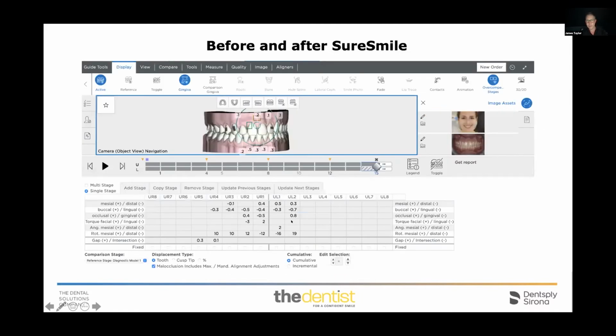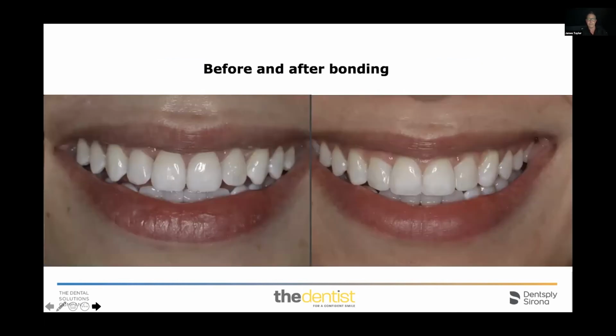And again, it's those numbers. You can see the teeth I was changing and moving. So yes, I was moving basically upper right 4 to upper left 2 in that case to achieve that. But it's a nice option when you don't need to be using a full case setup, and it's less expensive for you as well if you're doing it as a diagnostic case. So there's benefits all around really. And again, before and after, before and after the bonding.